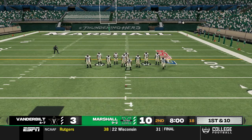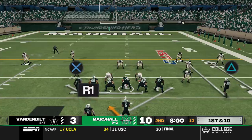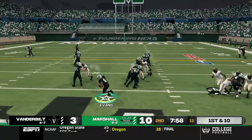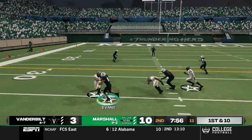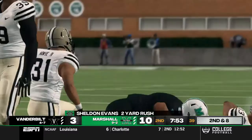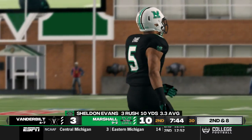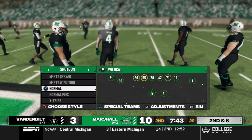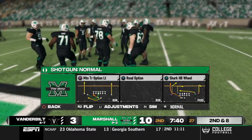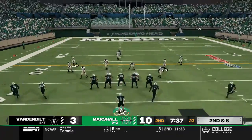We welcome you back to the action here. Just about set to start the second quarter. Marshall up 7 points. He makes it to the 35-yard line. That makes it second and eight. From the 35-yard line. Second down.